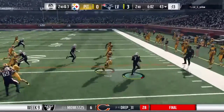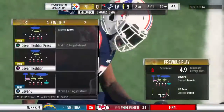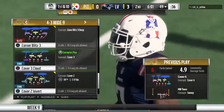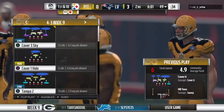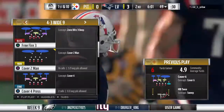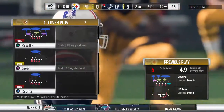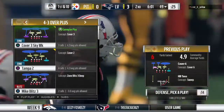Now they'll run it on the toss. And he's out of bounds just before the midfield stripe at the 49. They get 6 on the pickup there as the drive will continue. Any team that runs the toss and runs it successfully, that means they win the battle on the edges. That means you seal the edge in order to let your back get to the corner. They got it done there for a very nice gain.